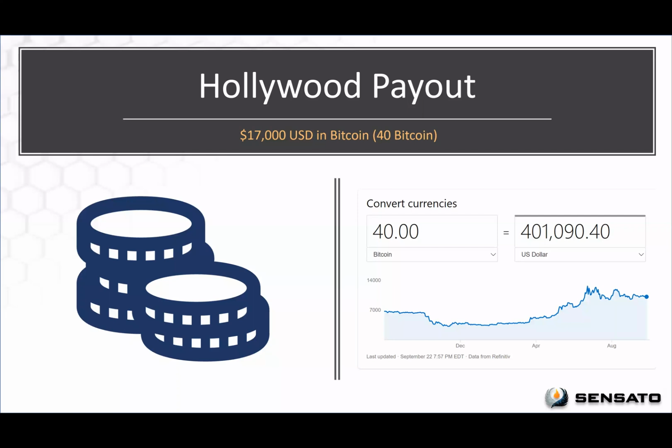We'll talk more about that strategy in a little bit, but I just want to put things, even though this was Hollywood Presbyterian, in today's dollars. And this doesn't include the loss of revenue, the recovery efforts, and all the other things that go into trying to come back from a ransomware attack.